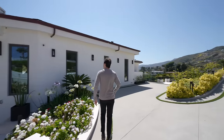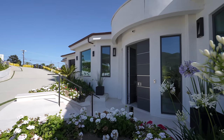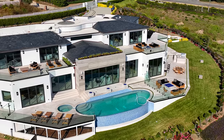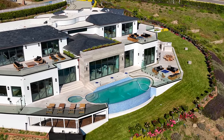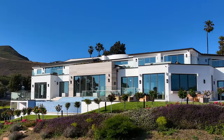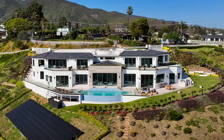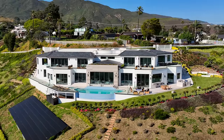Looking up at the front, you can also see we have a white smooth stucco finish paired well with lots of glass panels, not only on the front of the house, but also on the back of the property. We have a new construction home here in Malibu, 2023 build. If you guys know anything about getting new construction permits in Malibu, California, it is next to impossible. Some take almost 5 years to complete, and the fact that they pulled this off is quite remarkable.